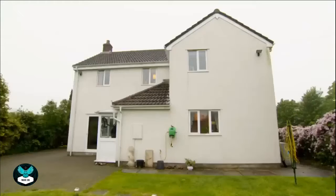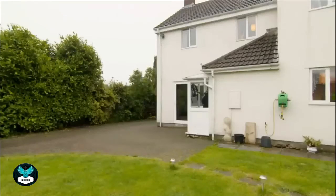Well, I'm afraid it is neither of those figures. Priddy is quite a well sought-after village in the Mendips. So this is on the market for 369,950. However, sensible offers get sensible answers.